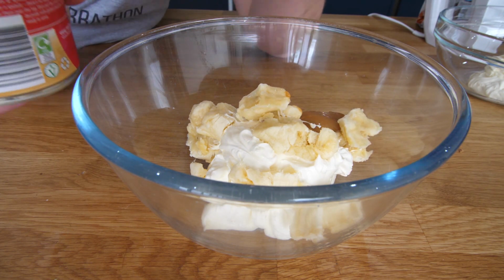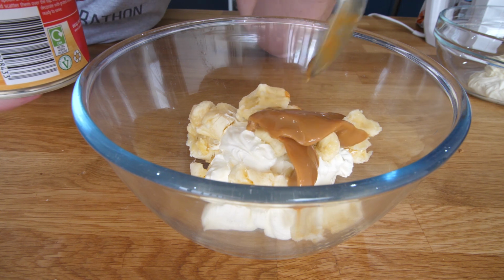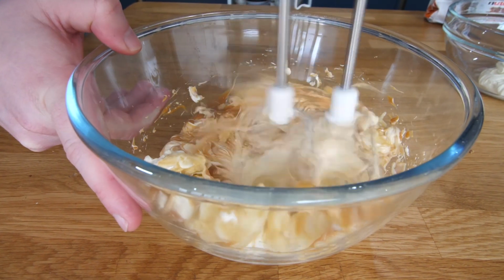If you haven't got that, you can get a tin of condensed milk and put it in a slow cooker or boil it for a few hours. I've done that on the channel before, and that literally magically turns it into the caramel.